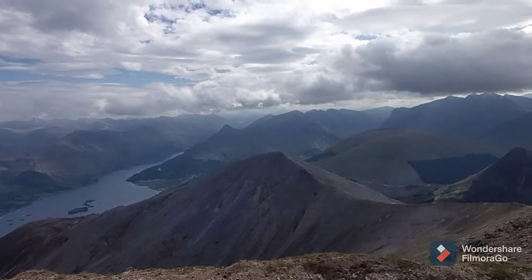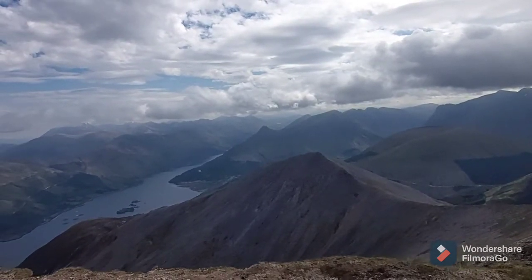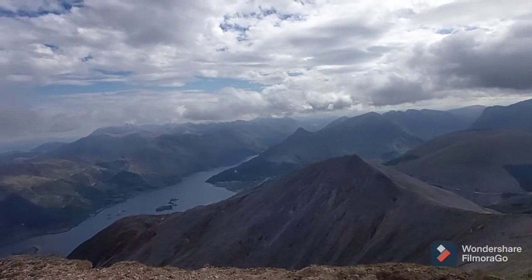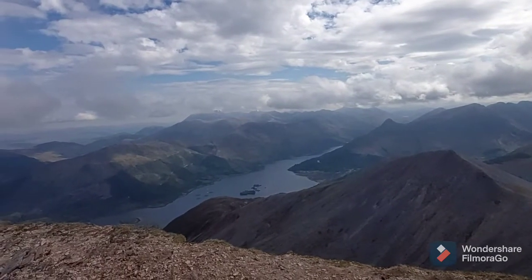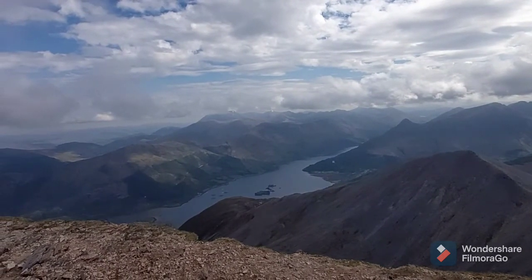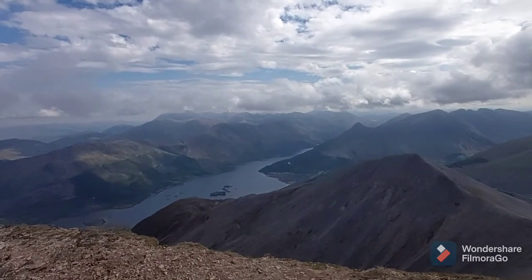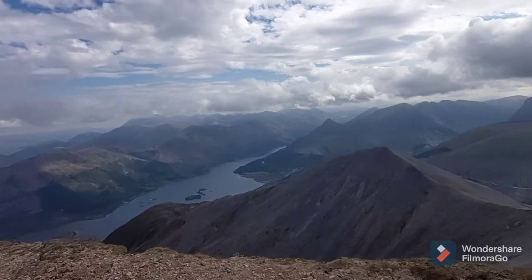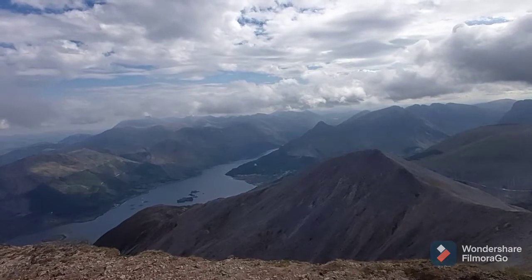I was actually going to do the two hills in one today at the end of May, but there's a lot of snow about and I decided to do the Pap of Glencoe and also the Corbett over there, Tom Meadhoin, I think it's called, the Graham's Tom Meadhoin and the Corbett. And I'm really glad I did because it would have been pretty unpleasant in the snow and wind, whereas today it's just a wonderful day.